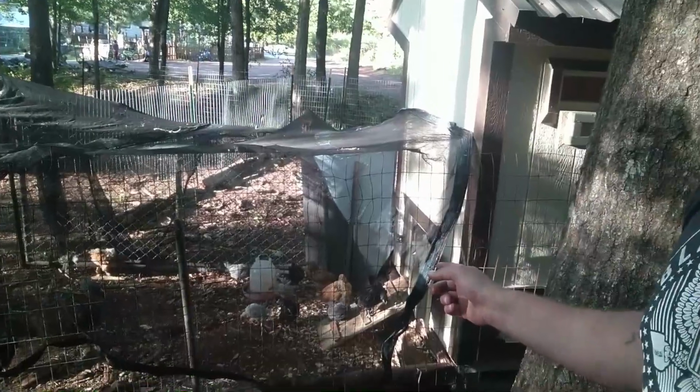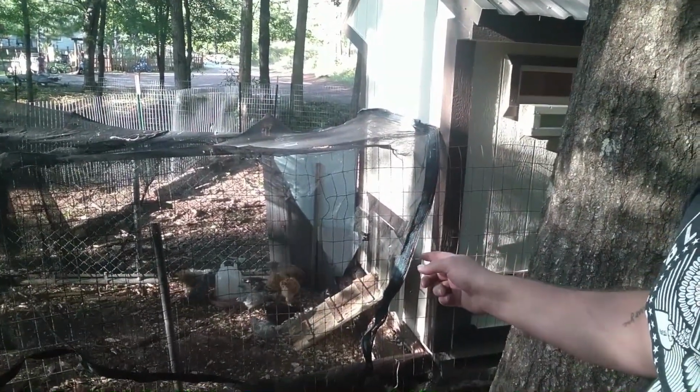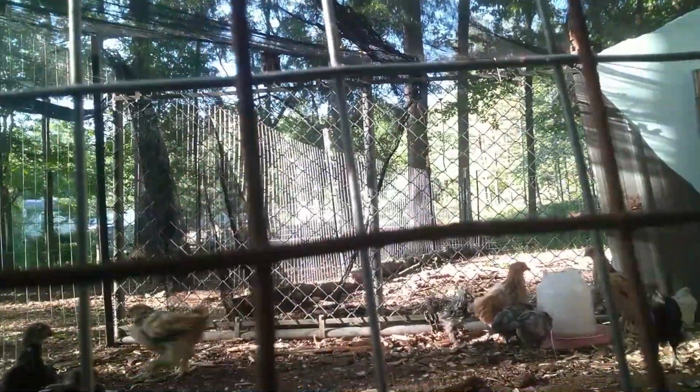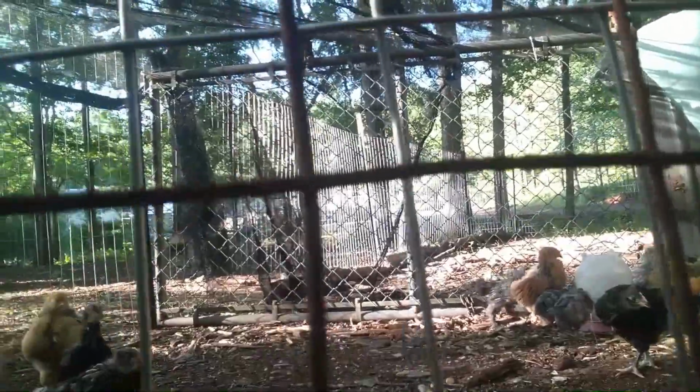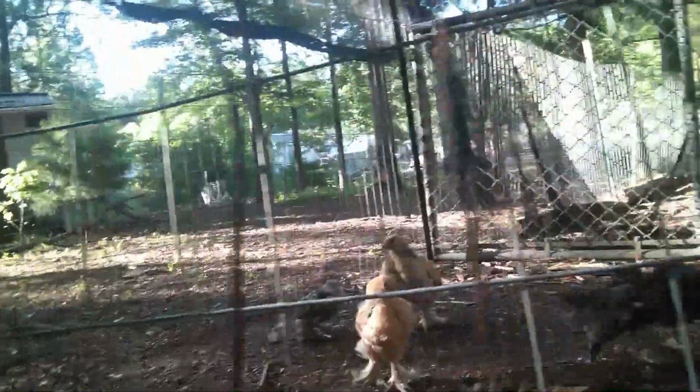All right, so in this coop right here, I have Brahmas, which are the big brown ones right there. I have lavender Orpingtons, regular Orpingtons. I have Cochins, Americanas, and I think that's it. I'll let you look at them. The brown ones right there are Brahmas. The one behind it with the furry feet, those are Cochins. I do believe they're Cochins anyway. We've got Americanas in there. The one that walked up the ramp, that was a lavender Orpington.